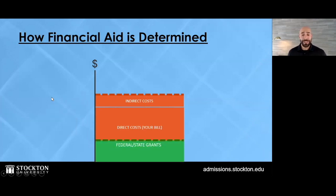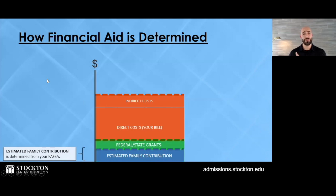Know that federal and state grants are applied to that cost of attendance if the student is eligible. Families will also receive what's called an EFC, or an estimated family contribution. Understand that this is an index number. It is an index number calculated by a federal methodology after a student submits the financial aid application, the Free Application for Federal Student Aid, otherwise known as the FAFSA.